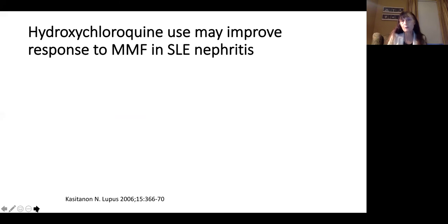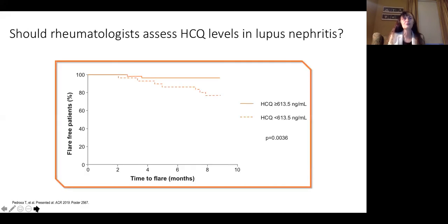So hydroxychloroquine use may improve the response of mycophenolate mofetil in lupus nephritis. Our nephrology colleagues often don't initiate hydroxychloroquine, but this is a nice old study from 2006 in lupus showing that it could enhance benefit. You might think that either it enhances mycophenolate mofetil or that 2 drugs for lupus nephritis are better than 1. Hold that thought, because it's true.